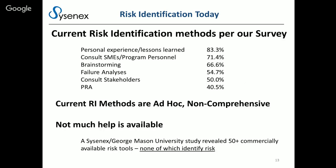Per our survey, folks use a variety of methods to try to identify their risks. Over 83% use personal experience. No big surprise there. You get burned by something on a past program, and by God, you are not going to let that happen again. So a number of people also consult their SMEs and program personnel, over 70%. Two-thirds brainstorm, like what we just saw in the picture. Over 50% use failure analyses, over 40% probabilistic risk assessments, especially if you're doing work for NASA. And those that consult their stakeholders, also 50%.